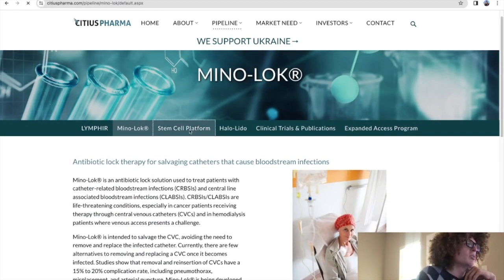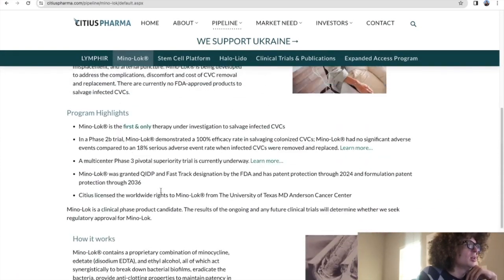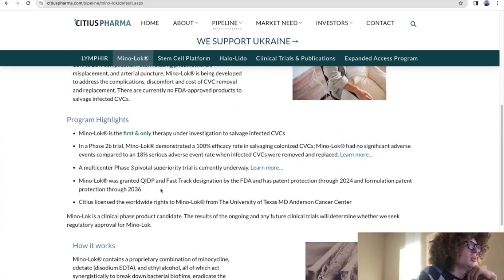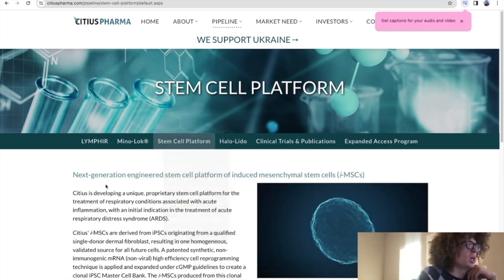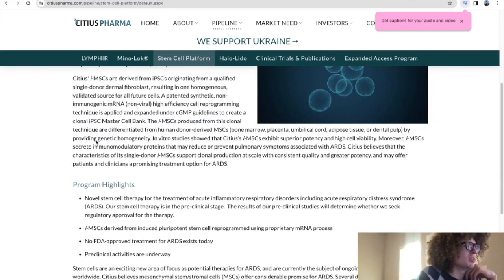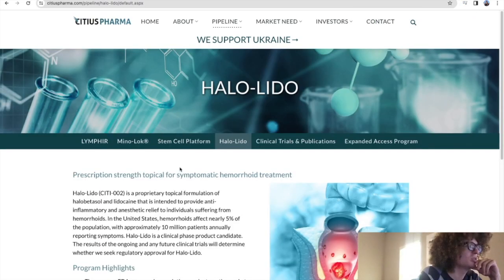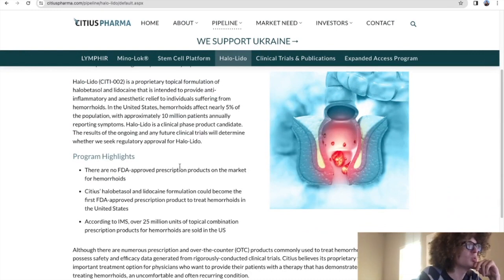Catheter-related infections, so they're doing infections. They've got a large variety of different things. Another phase 3 trial. I'm struck by how different everything is. Yeah, they're using a stem cell therapy. They went from cancer to stem cell, using mRNA processes. So I'm a little skeptical because they're just trying a lot of different things. Hemorrhoids.